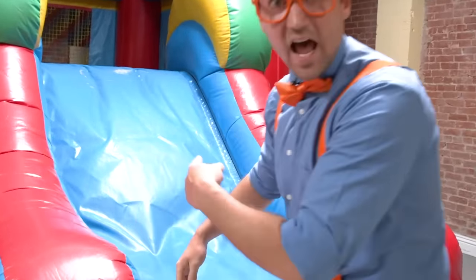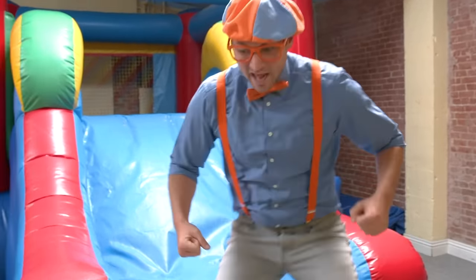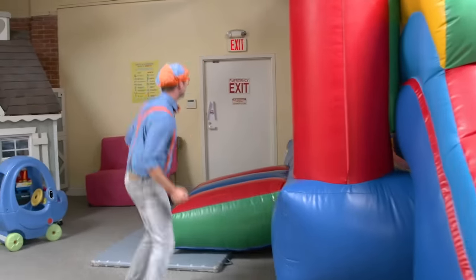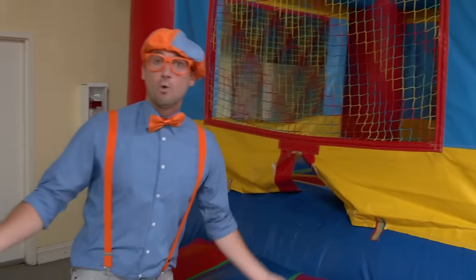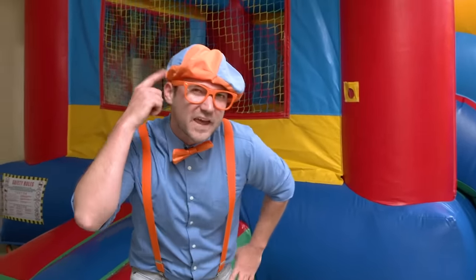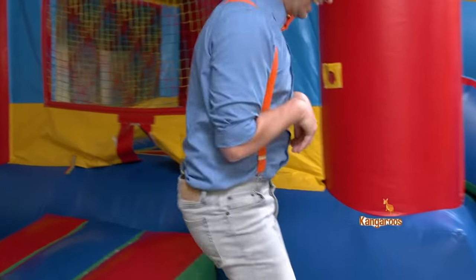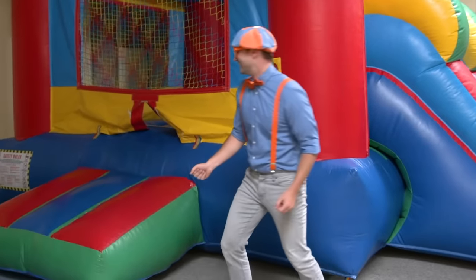Now, we can go inside and jump. Woohoo! Like this. So when I am inside jumping, will you jump with me? Yeah! Okay, here we go! It's like we're a frog! Ribbit, ribbit, ribbit, ribbit. What other animals jump that you can think of? Kangaroos! I love acting like a kangaroo. Okay, here I go.